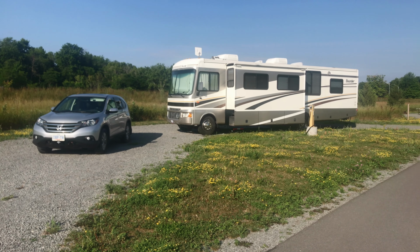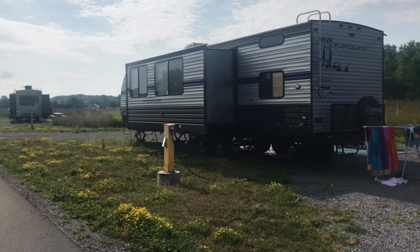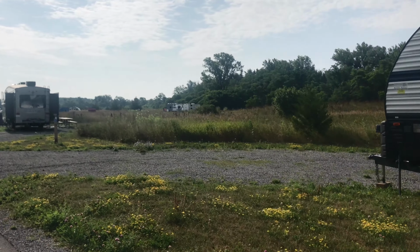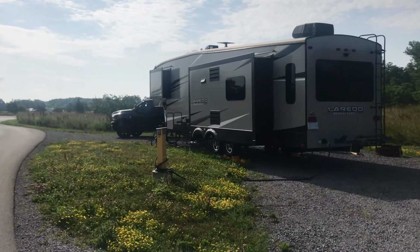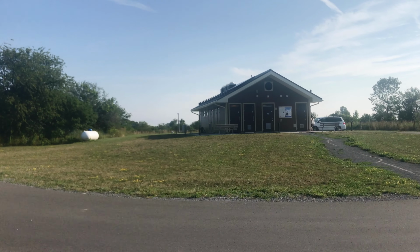Let's go explore the rest of the park. There are 75 sites in this area and over 500 more in various campgrounds throughout the park. The main washroom building with personal showers and laundry facilities has all the modern luxuries.